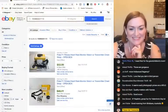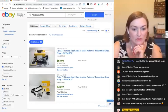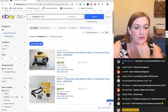Anyway, even if it was used, do people buy it? Because then it's a chest strap and you're buying somebody's chest sweat, and I don't know about that. But after I got it, I was like, maybe I didn't think this through. But here are a couple that are up there. It says new open box, $53 on that one, $49.77 on that one. It must be open box on those.